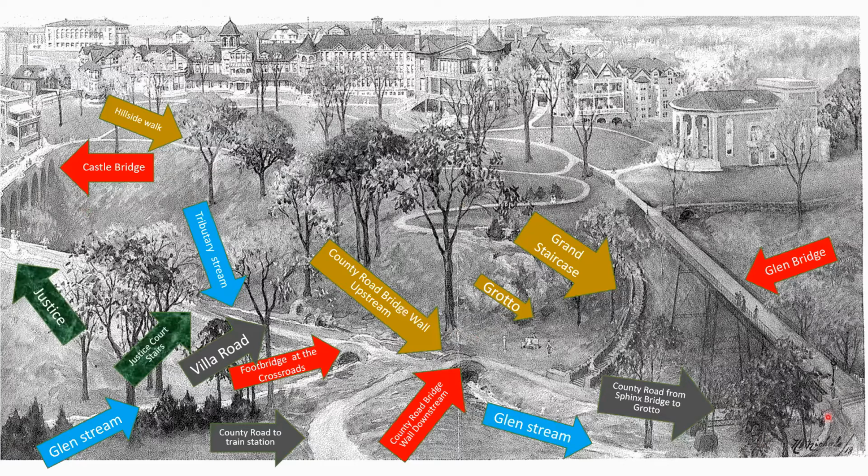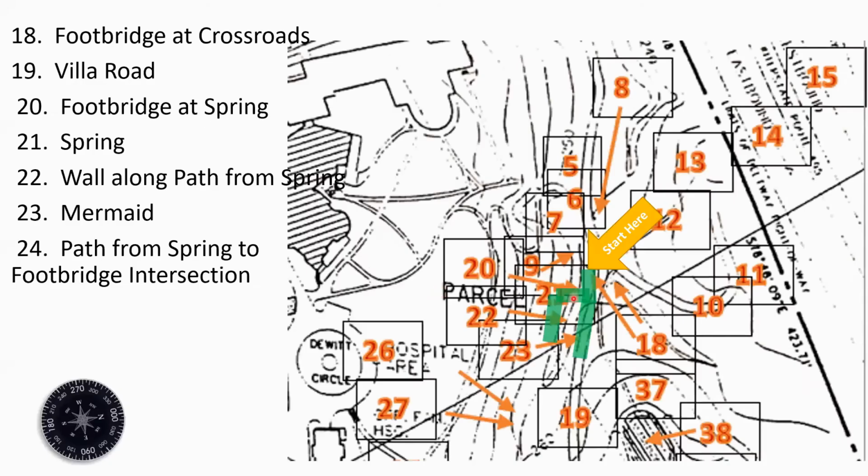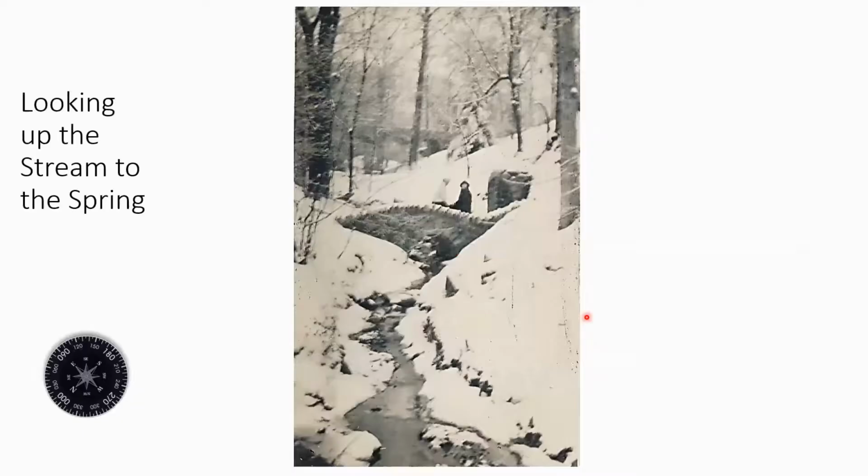So we've covered all of these features except the spring. I'll quickly visit the spring and things next to the spring, and then we'll stop for questions. From the crossroads past the spring to the mermaid. Very short walk with just a few features.